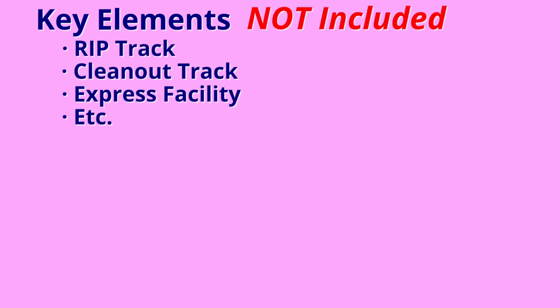Regarding the elements I purposely did not include, I figured the operators would be busy enough without those additional things to possibly worry about. I think operations will be exciting enough without diversions like bad order cars and train wrecks on the main line. Plus, maintenance of way tracks are most often just scenic elements as regarding operations, and I had better uses for the space.